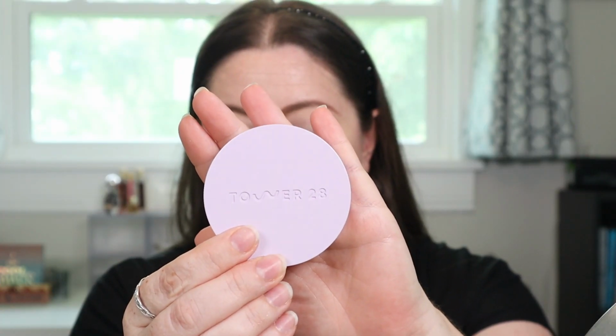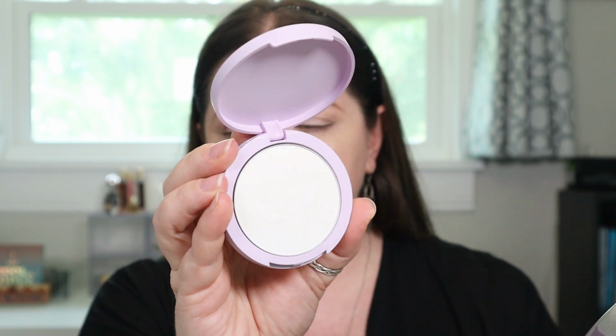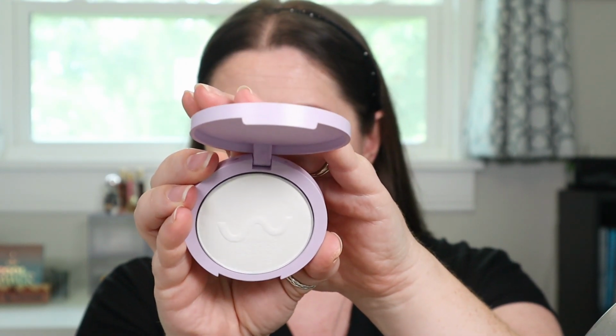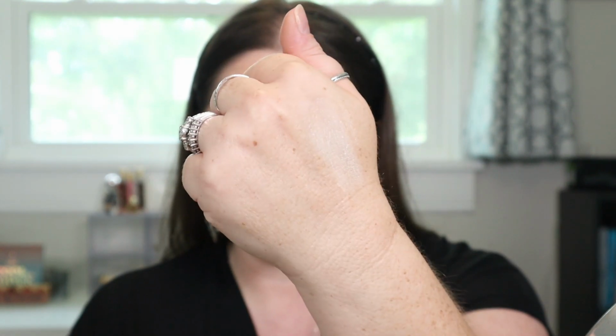I don't know where or how I stumbled upon it, but I started reading the reviews for this, and a bunch of people were saying that it was a heavier powder and they had dry skin and it just didn't look good. It was drying them out. And I was like, oh, that's for me. That's for me then. That's what made me purchase it, the reviews saying that it was a heavier powder. That's basically what I was looking for because that's what I like. I prefer a heavier powder.